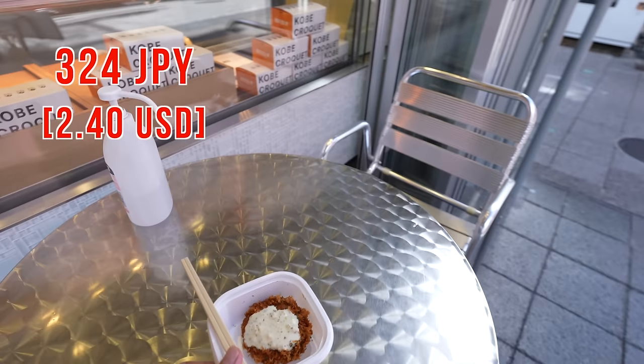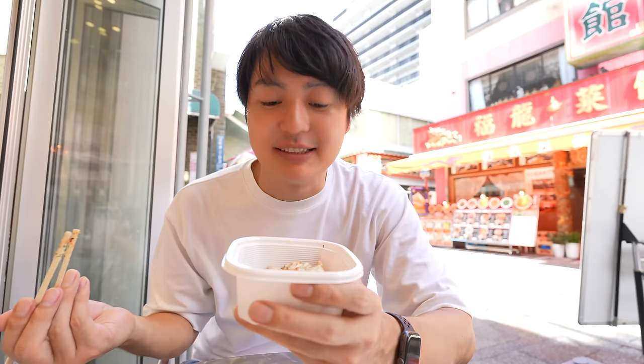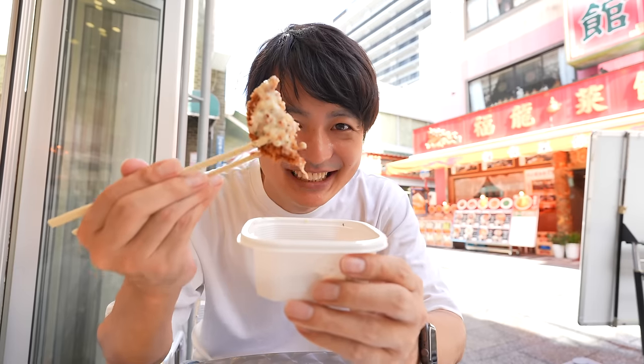いただきます. Let's eat it over here. Sweet. You know, one good thing about Kobe Chinatown is that there are places to eat in front of the restaurants, so it's much easier. I can find a place to eat. That's something I love here. Anyway, so, itadakimasu.